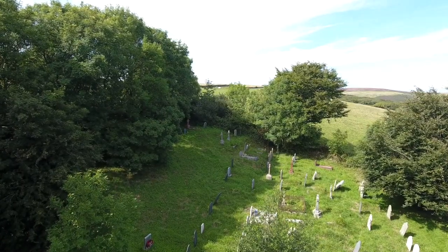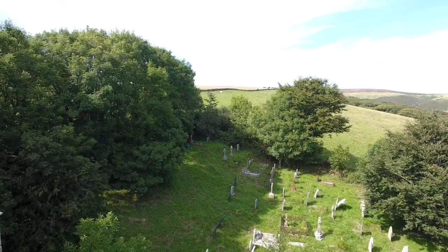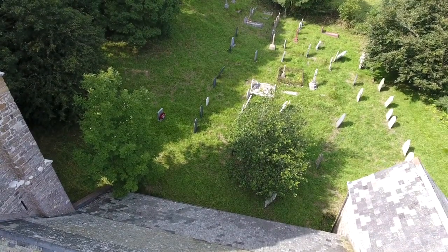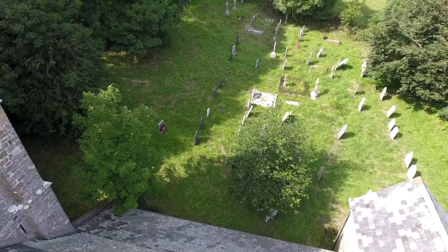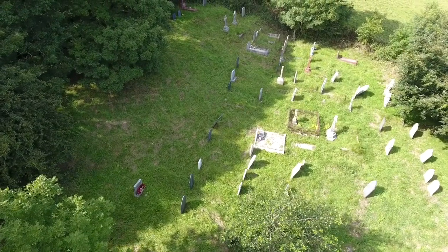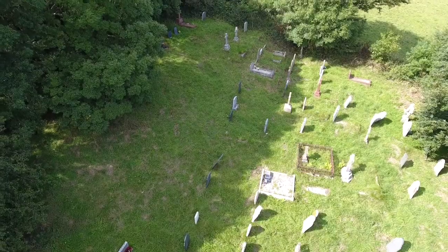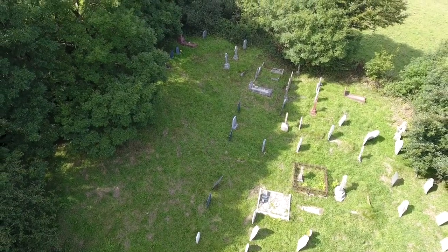There's all the gravestones. Look in the back graveyard behind the church. Lovely little quaint little church. Looks like there's a few fresh graves there, or fresh flowers. Lovely.